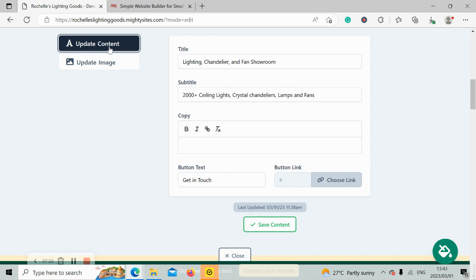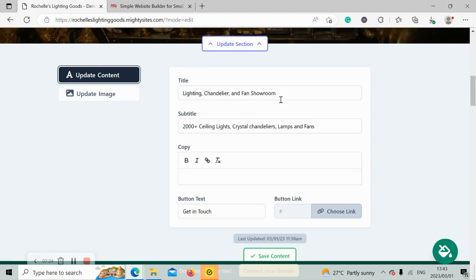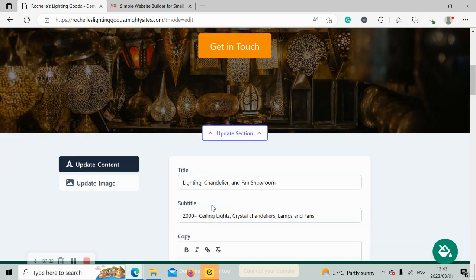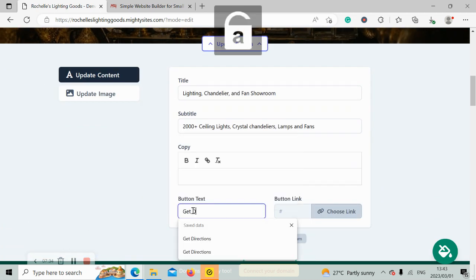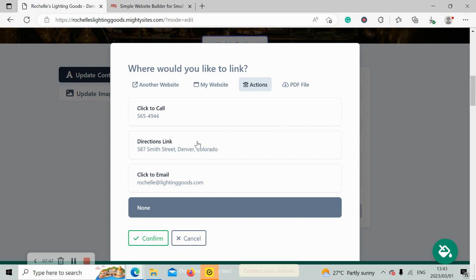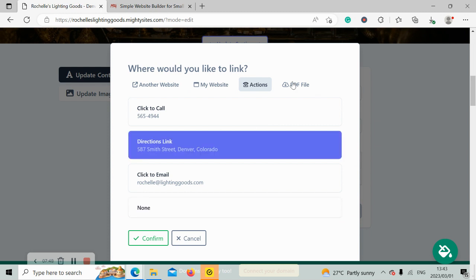Now I'm going to hit update contents. And over here, you can change the title and subtitle to suit your needs. Button doesn't have to say get in touch. Perhaps you wanted to say get directions. So I'm going to go ahead and pop that in here and show you how to link it to various other places. Now you can link to another website if necessary. You can link to an action like click to call, directions, click to email. So I'm going to link to directions over here.